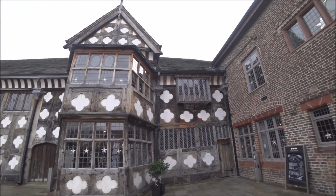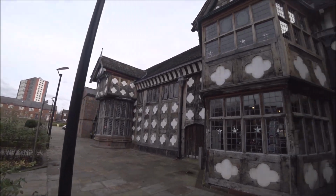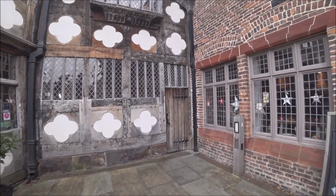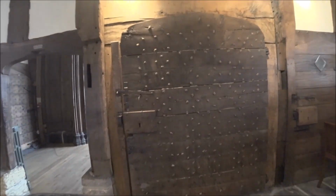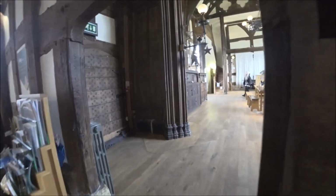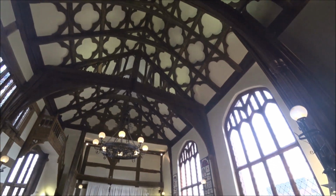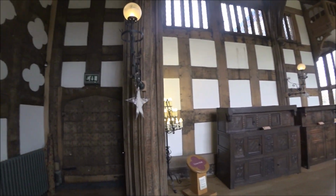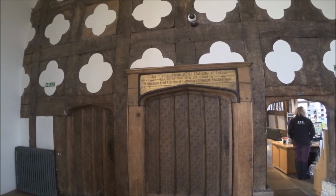You see a lot of that kind of shape, don't you, with these old Tudor style buildings. But I'll show you the other side at the end of the video, but let's crack on now, let's get inside. There's a little peephole. So that door was actually saved and restored in 1897. That's part of the original.